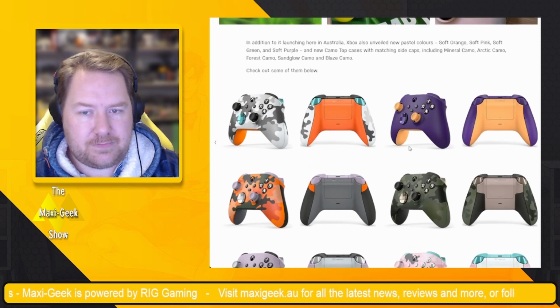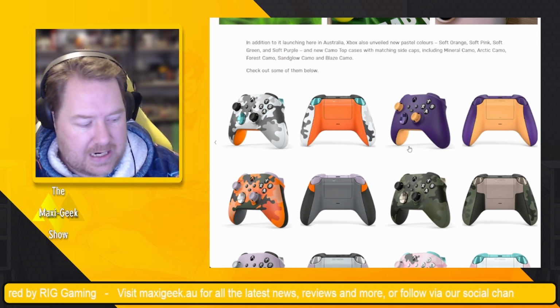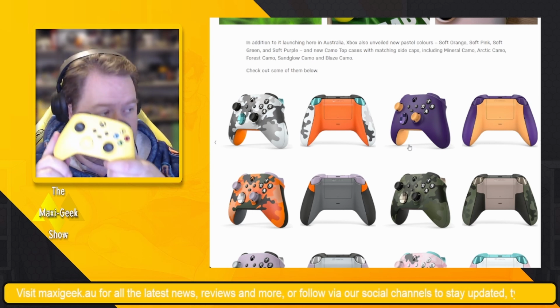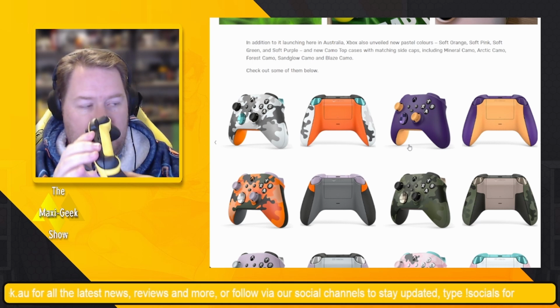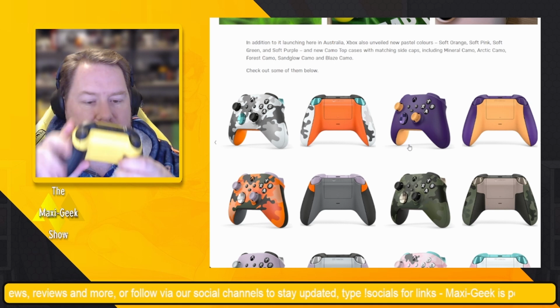Or you can have a more matte finish. So Xbox were very kind enough to invite me to take part in the program a while ago. So I've been sitting on this news for a while, and as such I did design my own custom Xbox controller. As you can see here, I went with a straight pure yellow with the black rubber grips on the back, and it wraps around to the inside there.